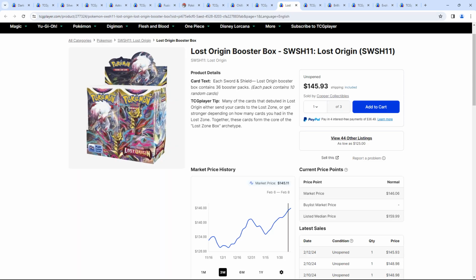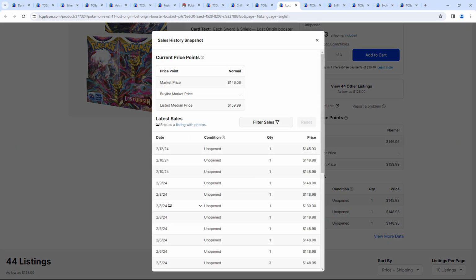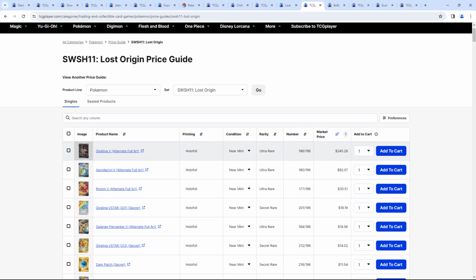Lost Origin, another box going up in price. You can see it hasn't gone up that much in comparison to some of the other ones, but it's still gone up around $10, maybe $10 to $15. It's at $145 right now. You can see people paying around $150 for it even. And yeah, just another one of the good sets. I mean, it has the Giratina in it.